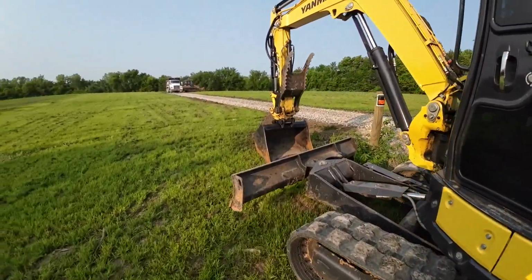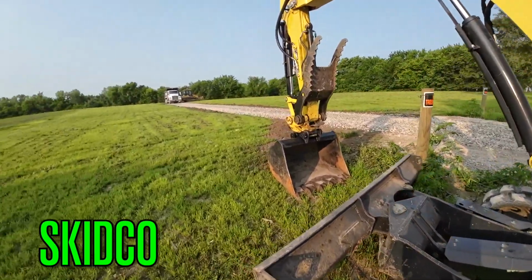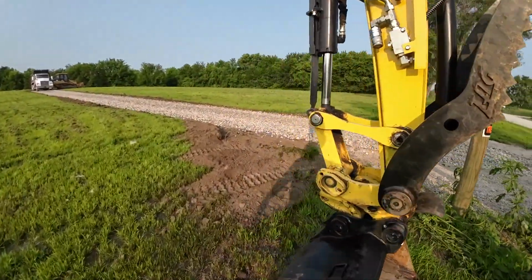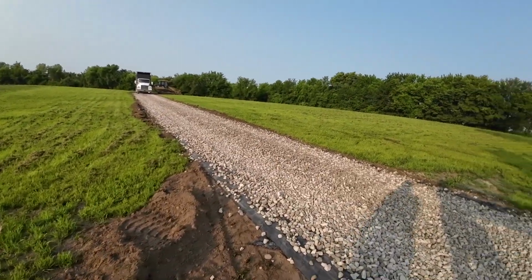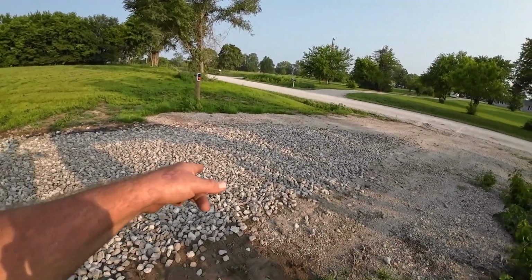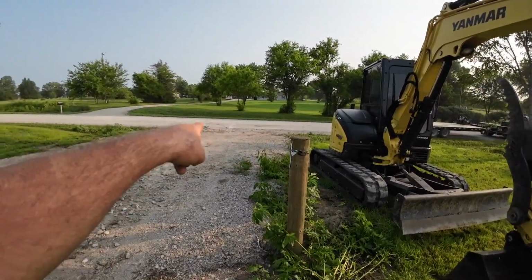All right, well, we got some rock tailgated on. My buddy John, he's ran a dump truck most of his life. He always acts like he can't spread rock. Look at that. Come on now. This is where he was coming up the hill. I told him to stop short because I need a little bit of rock down in this low spot.